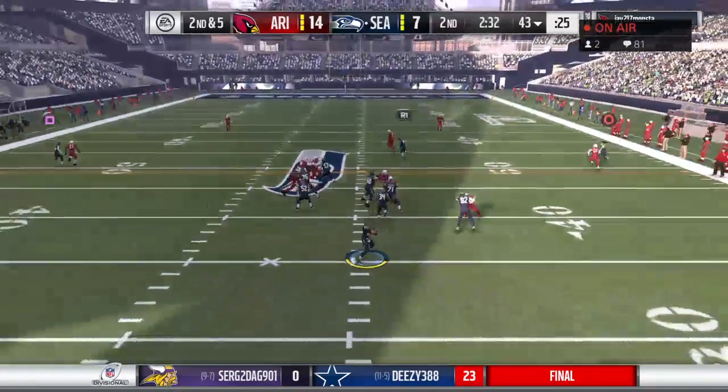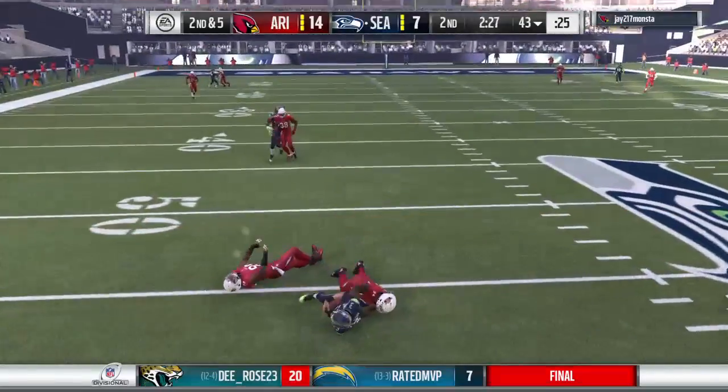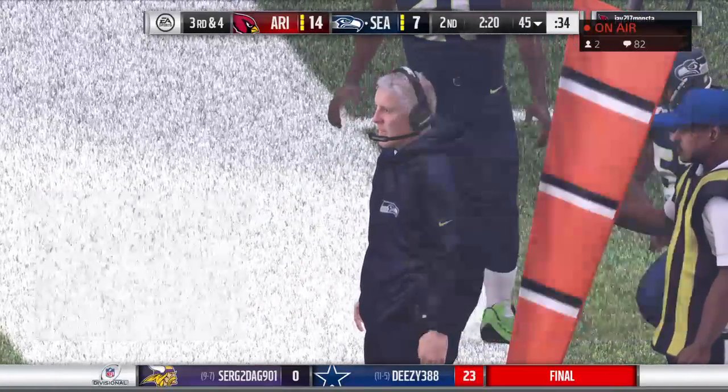A fake to Rawls. Now it's Wilson. Forced out to his left. And he'll be brought down right at the 45-yard line. They'll give him a yard on the play, and that's going to lead to a 3rd down.